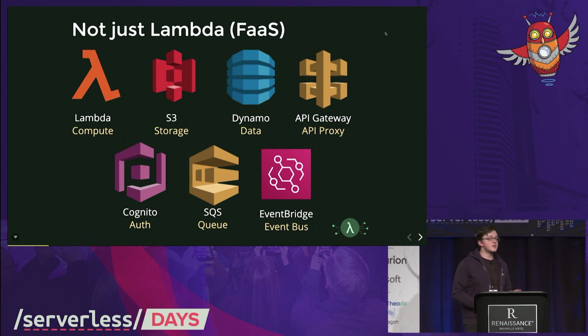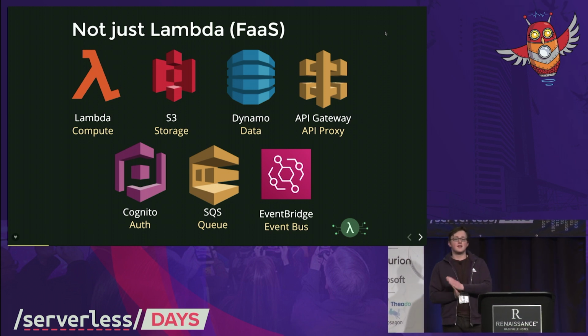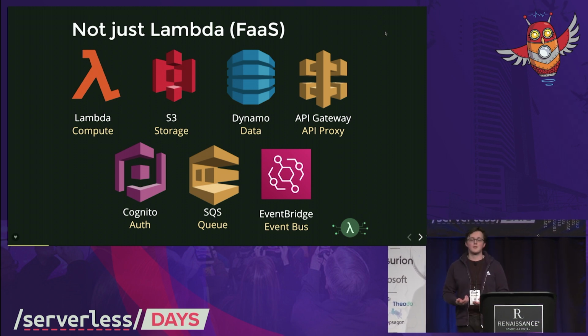One other thing to touch on, serverless is not just functions as a service. You might have heard that a couple of times today. It's quite a common meme in the serverless community. But Lambda, which is functions as a service in AWS, is the compute part of an application. But there are many other parts that an architecture needs.